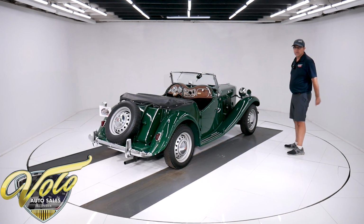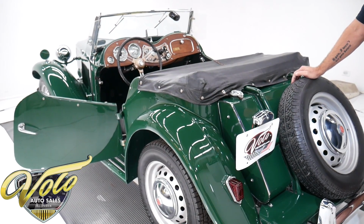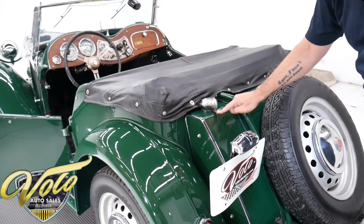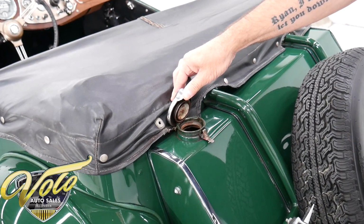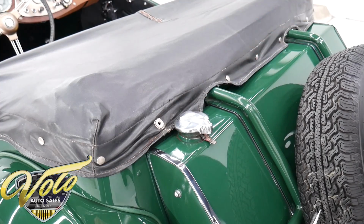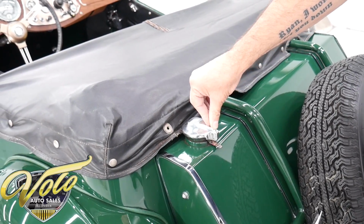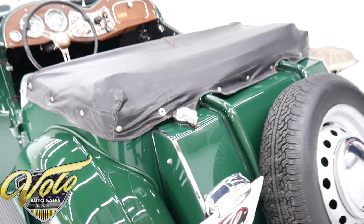Let's open it up, see what's inside. Well, as I said earlier, they're very simple cars. You got a little tab here, it says MG, and you pop it open, that's your gas cap. But your gas gauge would be a wooden stick. You put a wooden pole down there and you pull it up and you see if it's wet, and that lets you know if you have gas or not.